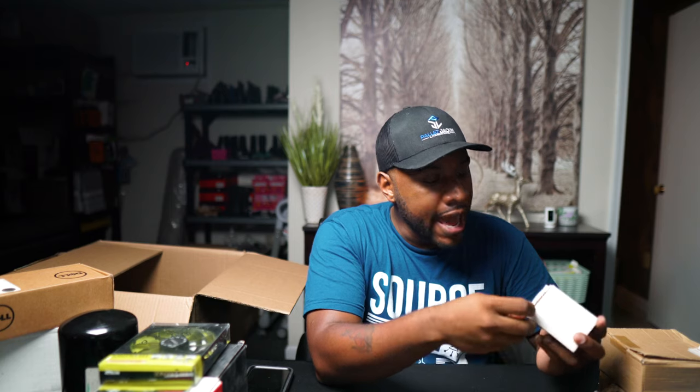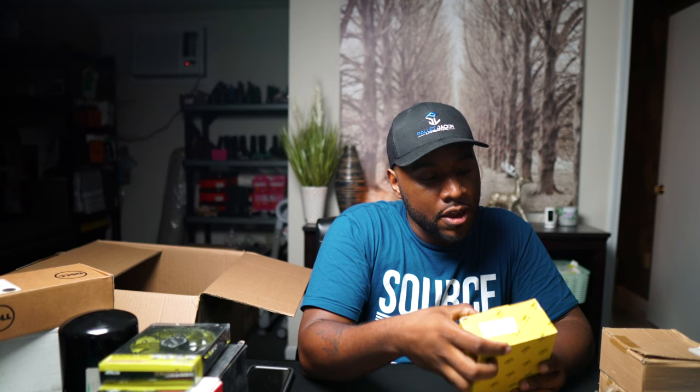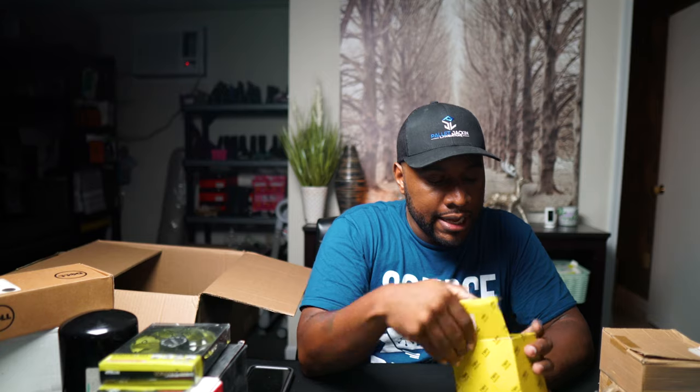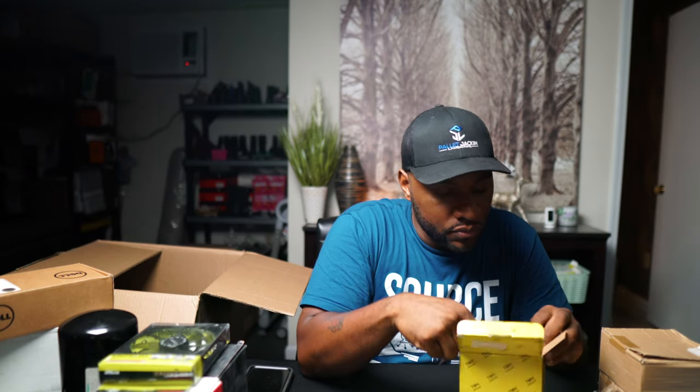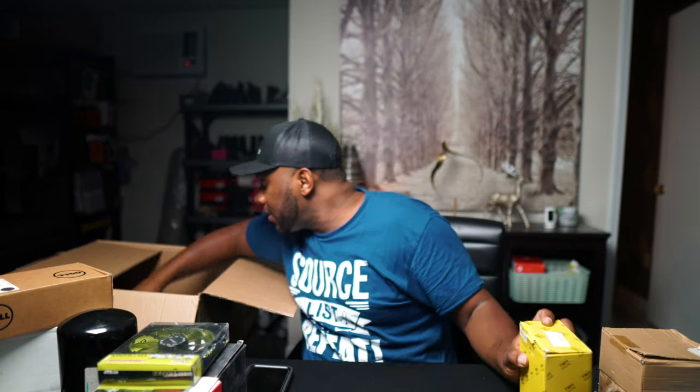Then we have a rechargeable battery for a waterproof action camera. So this is just the charging dock. I'm not sure which one it's for. It says action camera. It may be for a GoPro but it can't put GoPro on there. So this is a genuine LED 48 watt floodlight. So it's just a floodlight. It's kind of similar to the LED light I just showed y'all. We actually have to wire it in. So that's what that is.